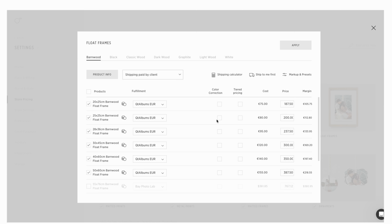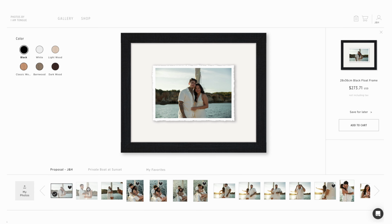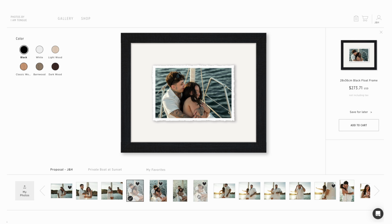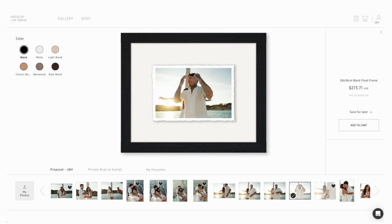You can go in on the back end and set the price of the different prints you want to sell. This way you can make some profit out of it. Now, this is great so that these clients get everything done in one go. They don't have to take their photos to a printing house. They can do everything within the gallery you provide them. And this is how you keep them on this platform and eventually upsell them to prints. You don't have to think about it afterwards.